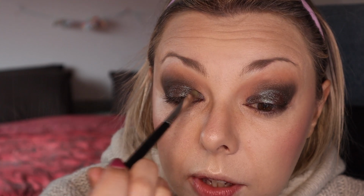It's not having any bad results on me. I mean, eyeshadow is still not creasing, and it's lasting as usual. I'm not sure this will be the same for everybody. I have a little bit too dark here, so let's just blend a little bit more.